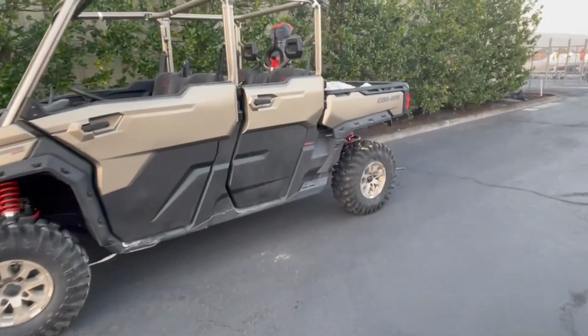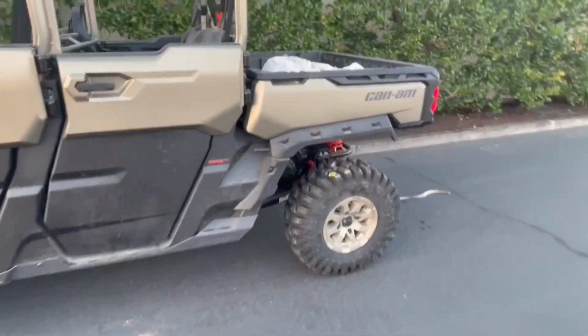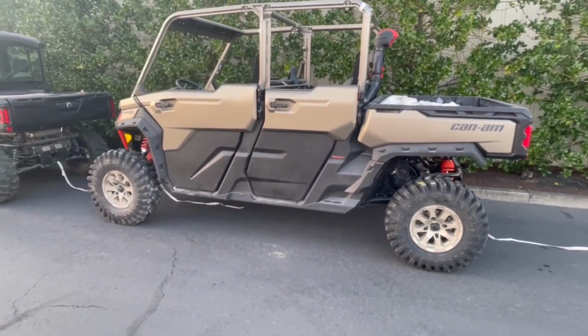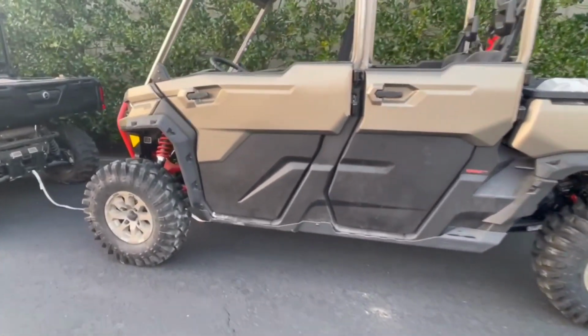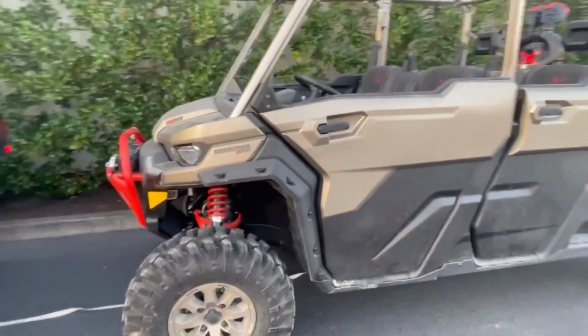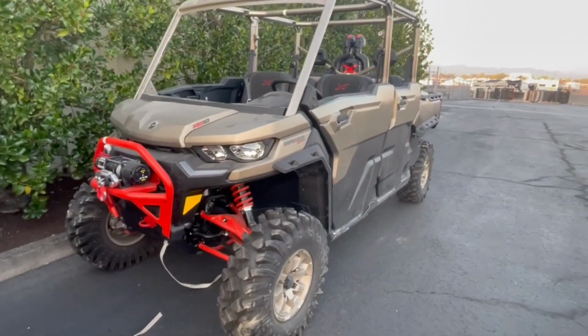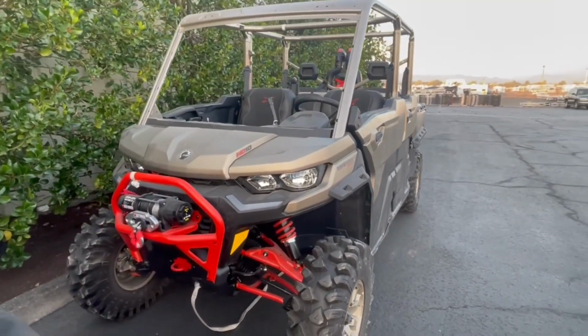I'm just going to show you here a quick look at this new 2023 Defender XMR Max that rolled off the truck. Just another look at the fact that being number one dealer of the year, make sure that you get 23 product right away and that Can-Am really takes care of us. We really do appreciate that here at Waterworld.